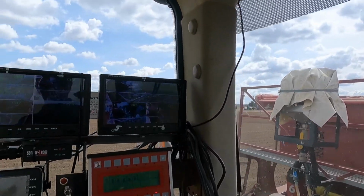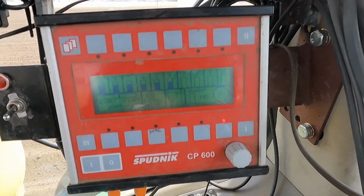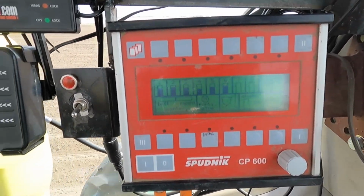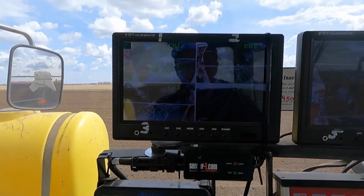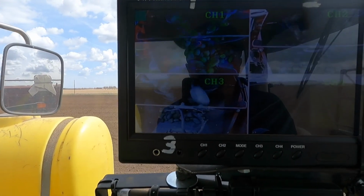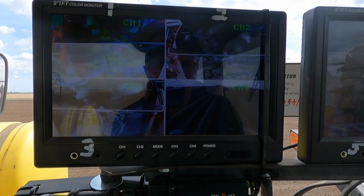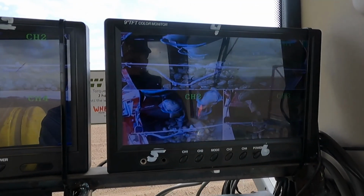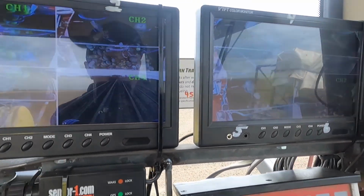In my cab here, I got a couple monitors telling me what's going on back there. So this is the monitor that actually came with the planter. And then in each one of the rows, so this is a 6-row planter, we got a camera so we can see the potatoes getting picked up by the little green cups there, and then it'll be planted into the dirt. So the cameras is something we added.